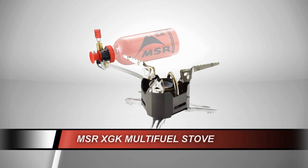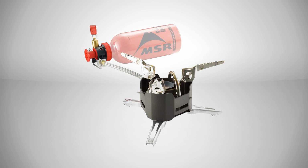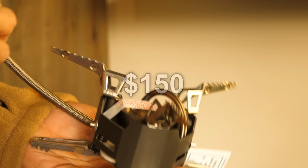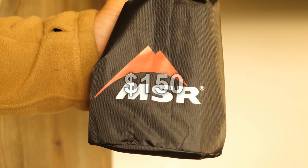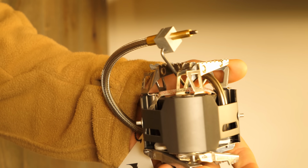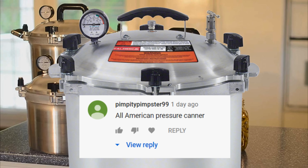This stove has been around for decades, and it burns nearly every type of fuel you can imagine, from white gas to kerosene to standard unleaded gasoline, diesel, aviation gas, anything you can imagine, this thing can run on it. So long as the gasoline is still flowing in the Mad Max world, the MSR Multifuel Stove may be something to consider. Now, there are many other items which were mentioned.